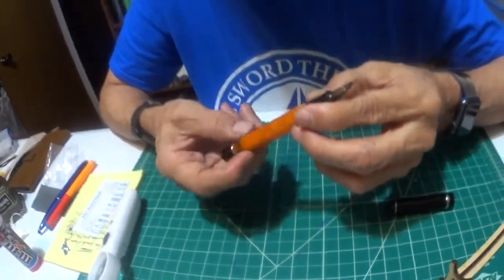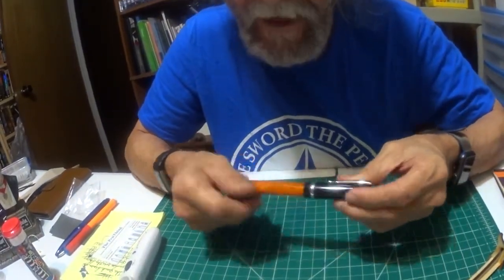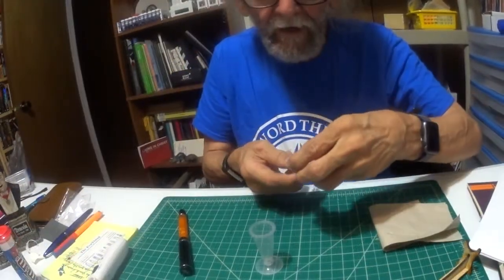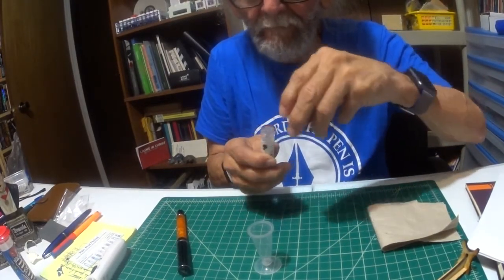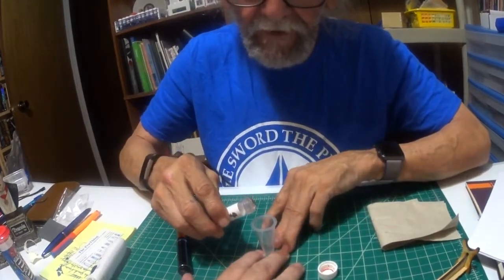So, what do you say we ink this little jewel up? How about it? Fire it up. Be right back. Don't go away. Hold on. Okay, I am going to try some Monteverde Mandarin Orange. And I am going to put it in my little ink flask here.